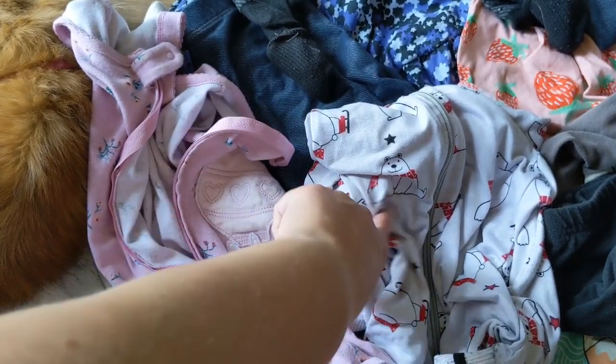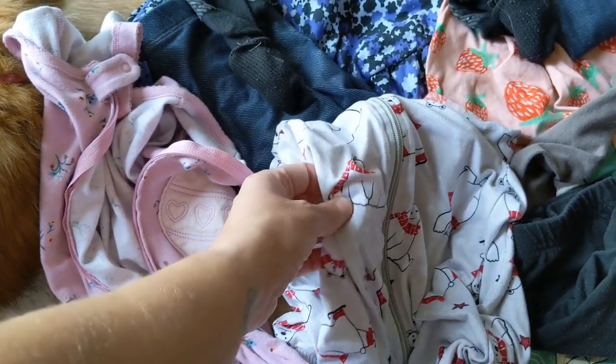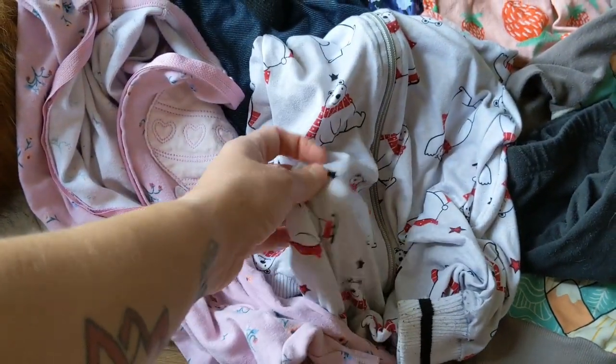She'll probably end up wearing this one more often than this one, but figured it's Alaska, and this is adorable. This isn't very thick either. It's quite a thin one.